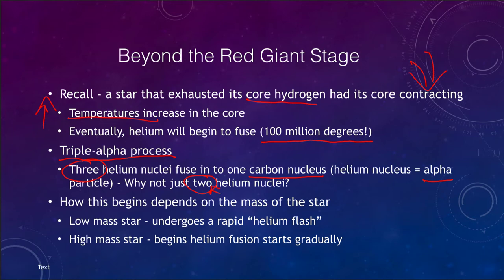Now, how this begins depends on the mass of the star. A very low mass star, like our sun, undergoes what we call a helium flash. That means it has built up a very high density of helium, and the helium is extremely compressed together when it reaches the temperature of 100 million degrees. So once it reaches this temperature, everything is so dense that it just begins to ignite immediately all together, and it's a very rapid process.